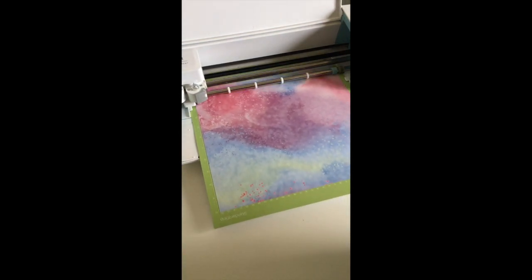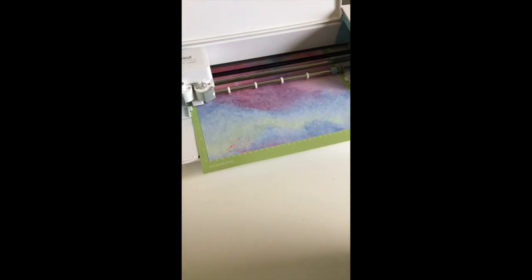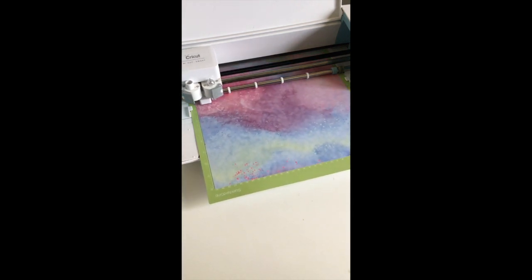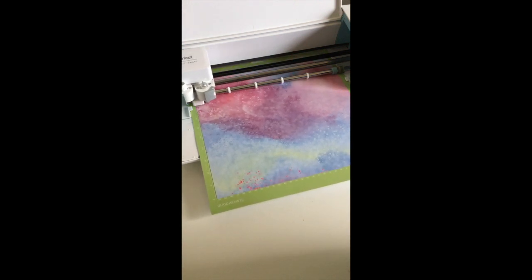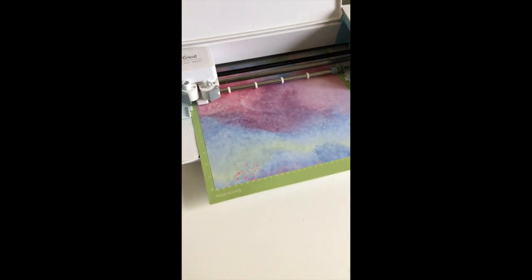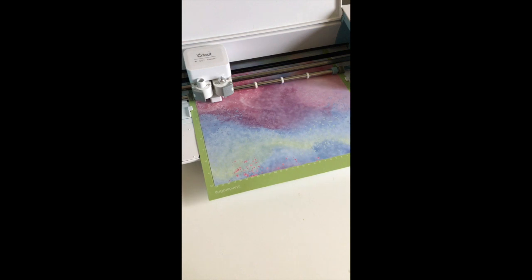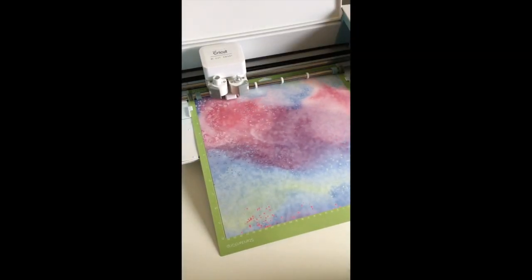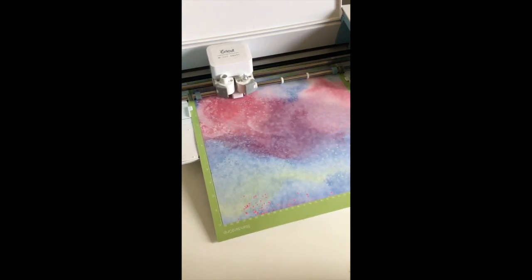Oh no, it kind of cut off the page. Really went above. Oh, bummer. Kind of messed up my design just a little bit, but we'll see what happens. It went above the page a little bit. I might just have to go in with a pair of scissors and fix that. Let's see. It's cutting out my words now. Okay, it's almost done. It's on the last word here. And we'll take a look at it and see what happened.